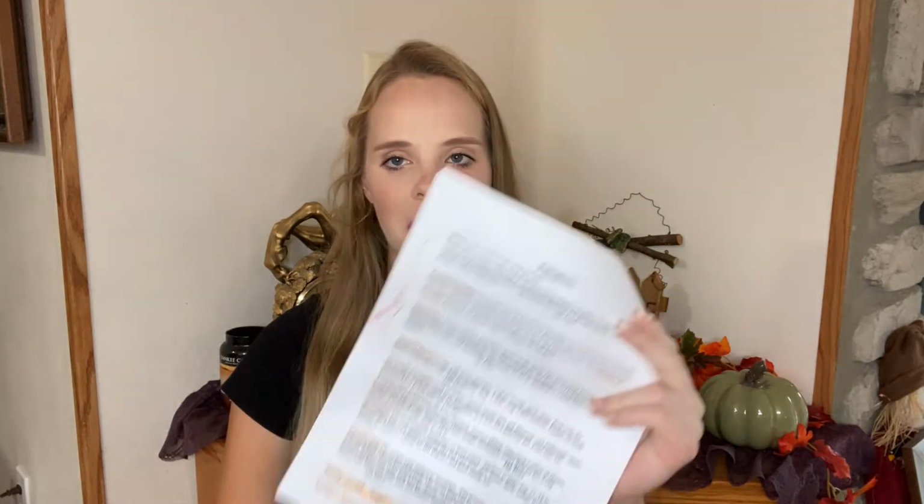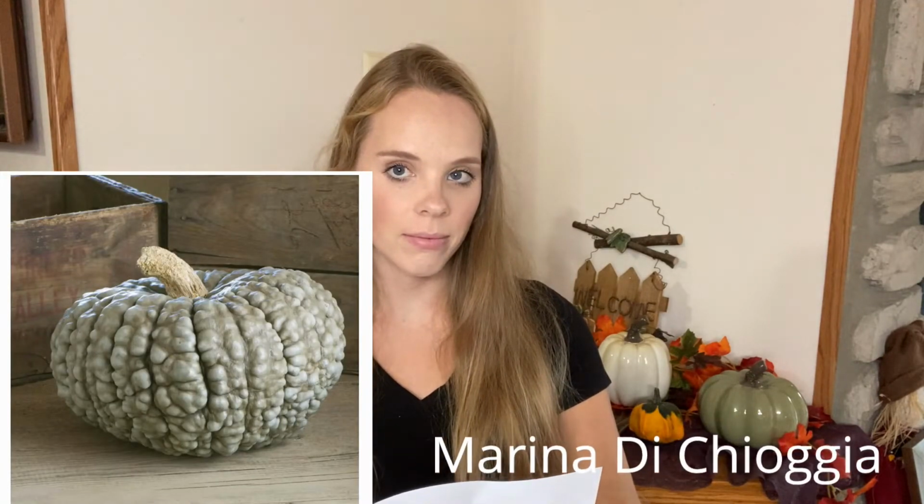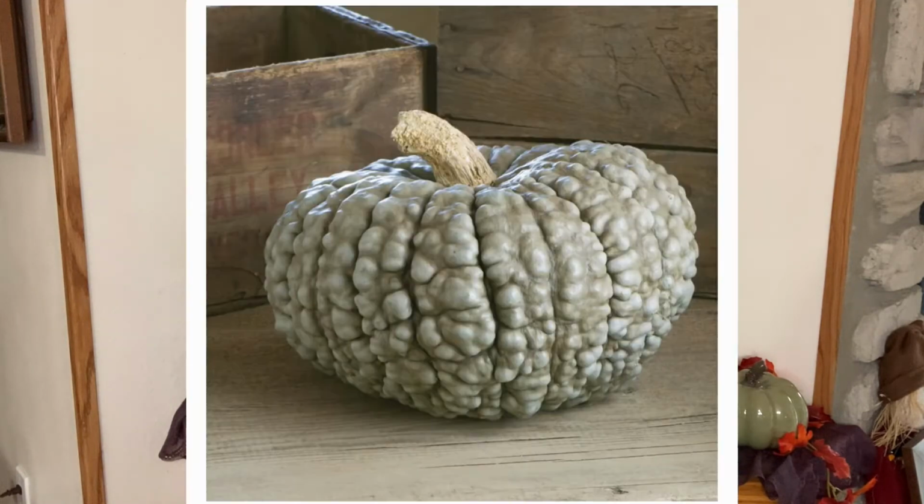The last one that I have that's great for eating and decorating, I'm gonna put the name down here again because it looks hard. Let me see if I can say this. Here's my list. Maria di Chiagia, maybe? And this one I thought was pretty cool. Now, normally I like the really smooth skin pumpkins, but this had that rough, blistered, warty skin. It's kind of a deeper gray color.